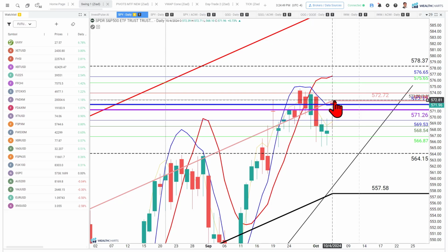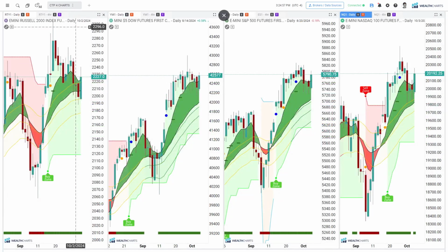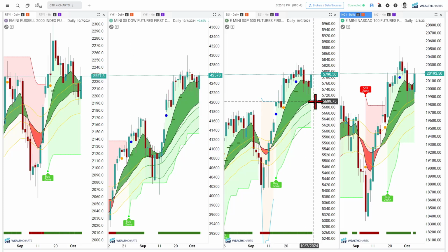Now, a close above 572, 573 opens the door for more. Is that a likely outcome? The incredibly powerful tools that Rob Hoffman, the only 33-time real money on-site domestic and international trading champion, has developed over decades, the Champion Trend Pack Toolkit, as you can see here, is showing the Russell back into a buy signal state with the Champion cross zone expanding. Same with the Dow, same with the S&P, and all led by the NASDAQ.